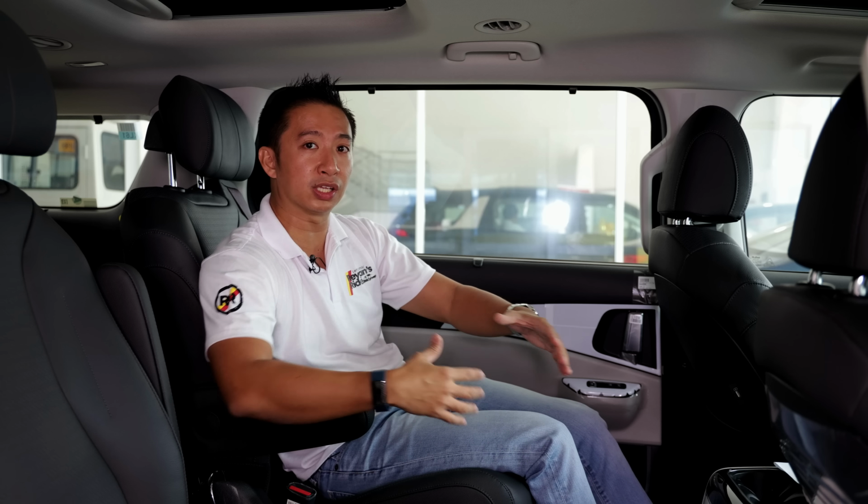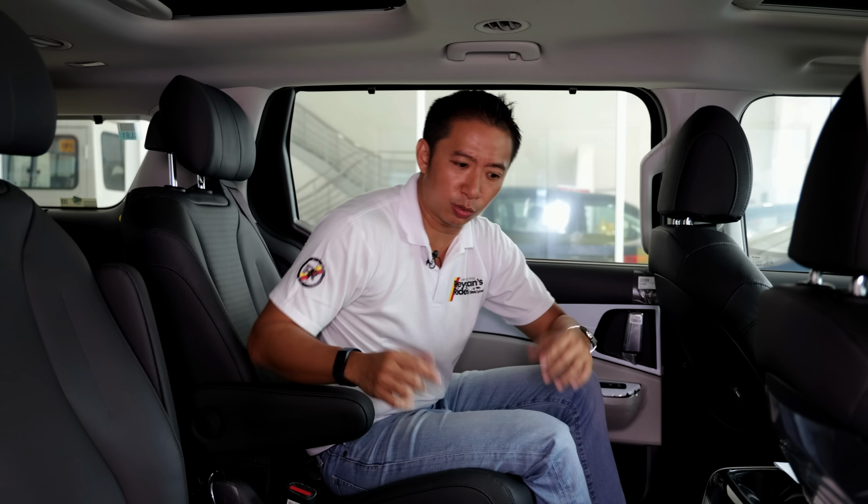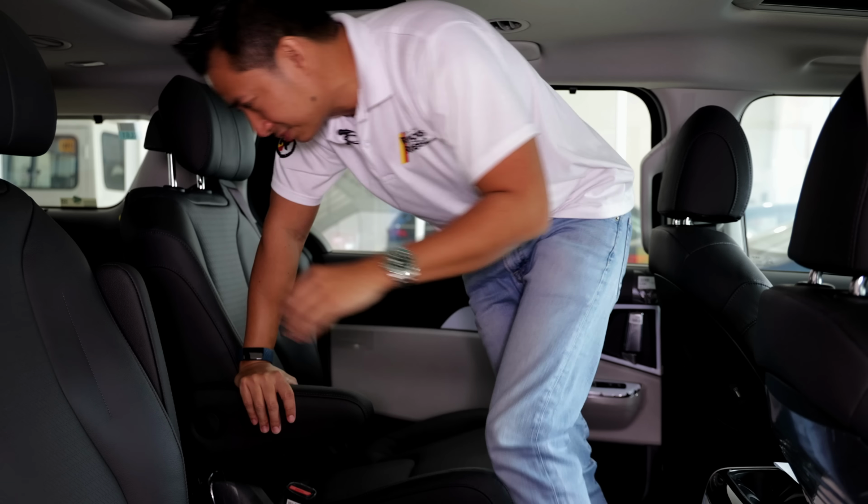Now, if you want to go to the third row seats of this Carnival, well, there's no other way to get there but to pass through the space found here in between the captain's chairs. So yeah, let's do that right now.